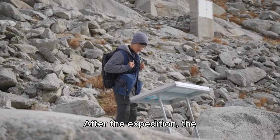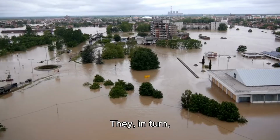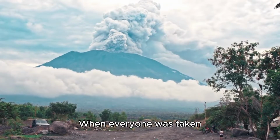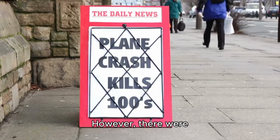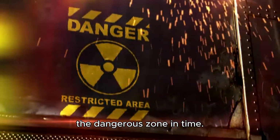After the expedition, the researchers immediately informed the local authorities. They, in turn, organized an evacuation of the residents from the dangerous area. When everyone was taken away from Mount Ibu, the volcano erupted. It spewed hot lava and smoke high into the sky. Lava flows destroyed everything in their path. However, there were no casualties. All the people managed to leave the dangerous zone in time.